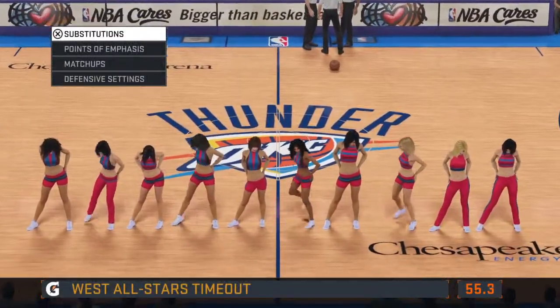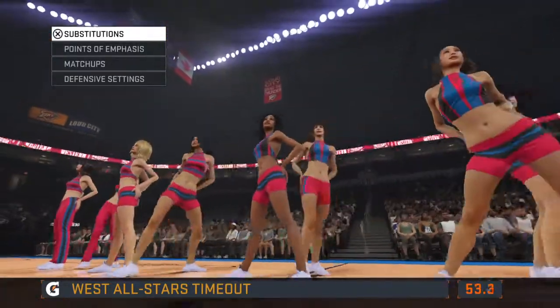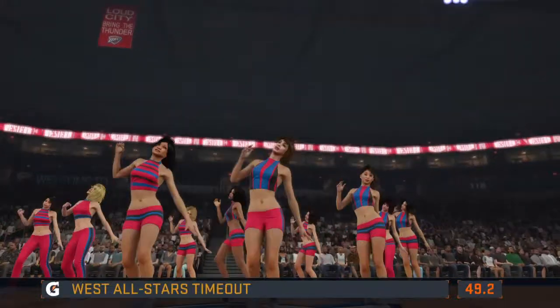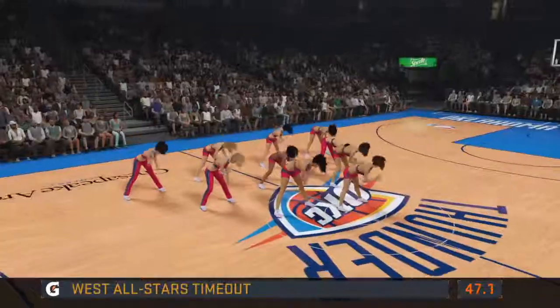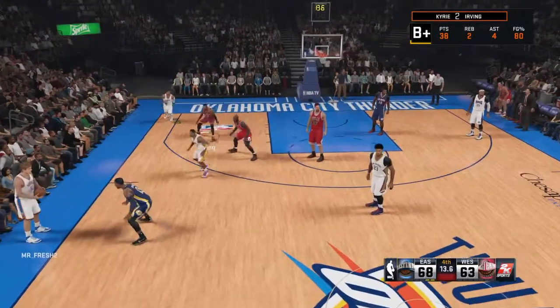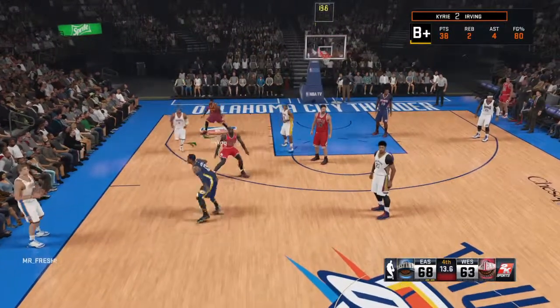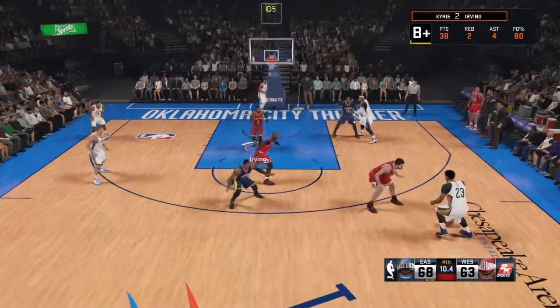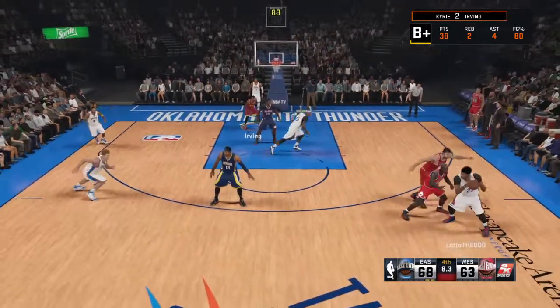Timeout call here. The West All-Stars decide to talk it over. They're trailing by 5. We've got 13 seconds left in the game. Guys, your thoughts? And obviously time is the big factor here, guys. They need to get points fast and then go for the steal, and if not, a quick foul. Hard as it is, you just have to hope the guy you send to the line doesn't convert.